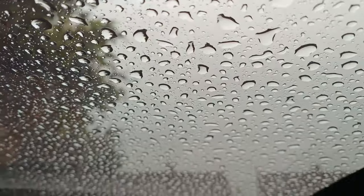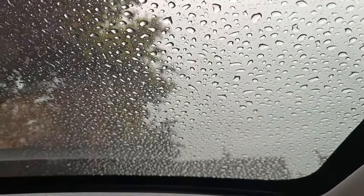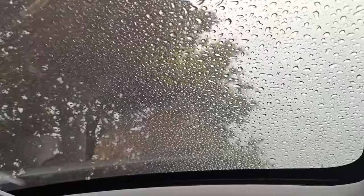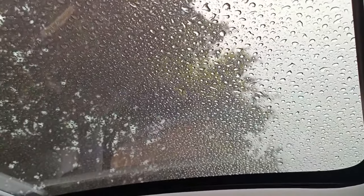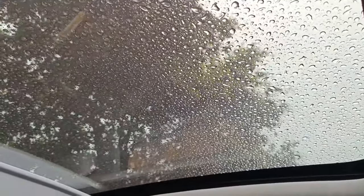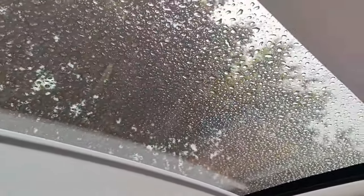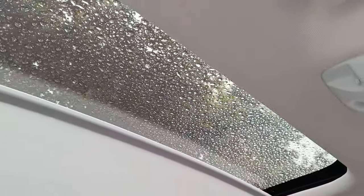But onto the second thing that I like, the panoramic roof. It's a fantastic roof, and it's quite cool actually. When you're in a passenger seat, you see all the rain running off the roof when you're driving, which is quite cool. My son absolutely loves it when it's open, hence why it's open at the minute. There's a downside to it though.